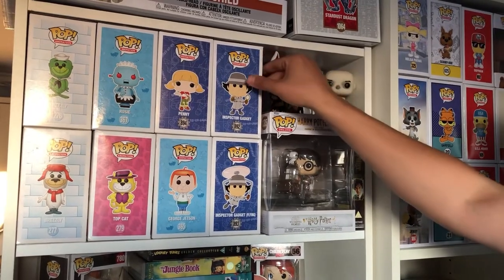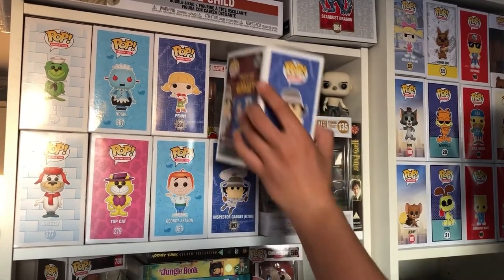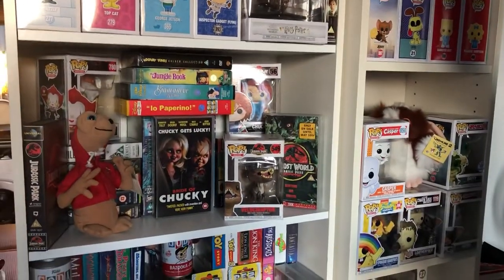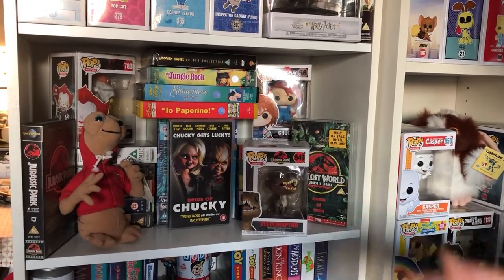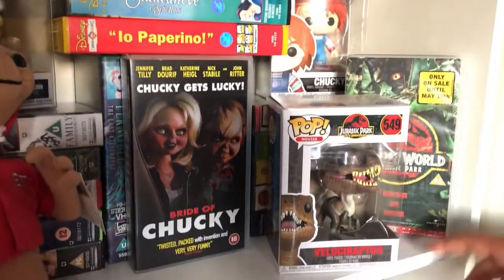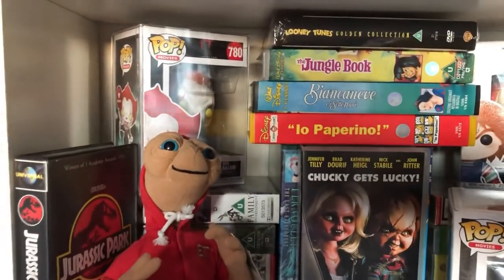Also, all of the Funko Pops have more Funko Pops on the backside, which is not our favorite, but we bought them because we like the design. The next shelf, as you can see, looks like the horror one and some Jurassic stuff. We have Pennywise here, a Chucky here, and Jurassic Park Funko Pops, VHS tapes. We have an E.T. plushie. We love E.T. as well.